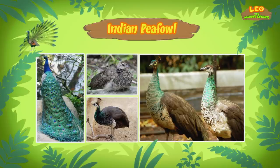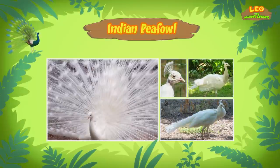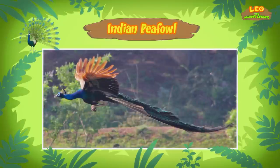Correct. Not all peafowls are blue, though. Some are born with white feathers. And peafowls are one of the largest flying birds in the world.